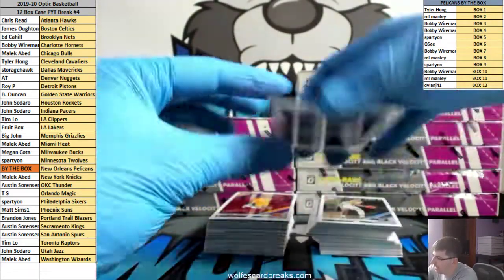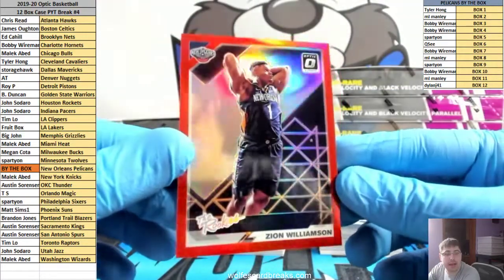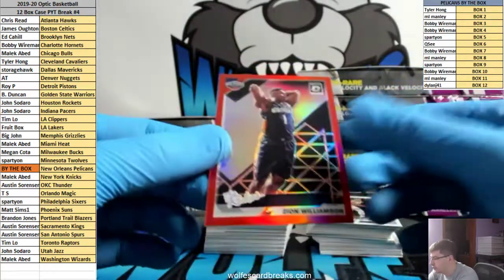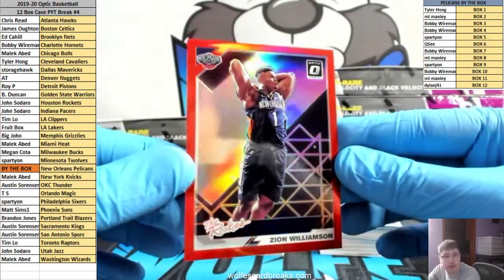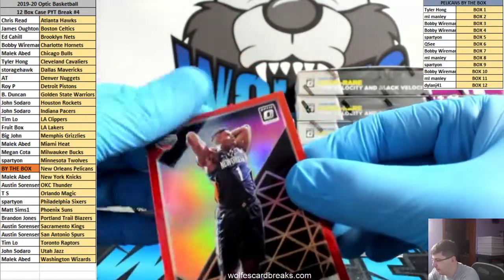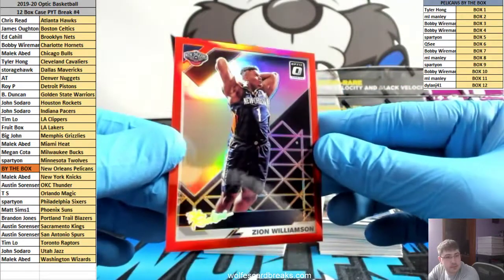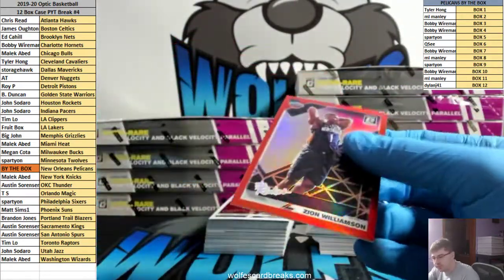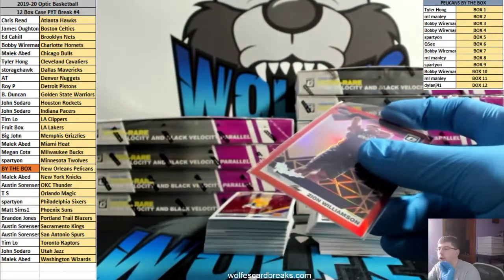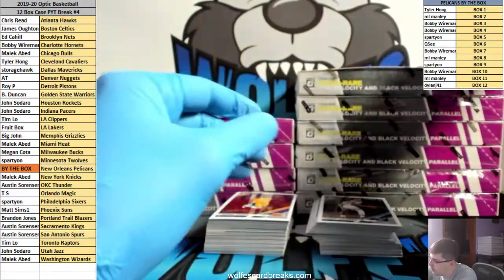Wow, Red Zion, 7 out of 99, Michael Manley, box number 2, the rookies, Red Zion. Here we go, it's another great night of Optic basketball. Number 2.